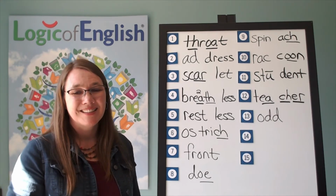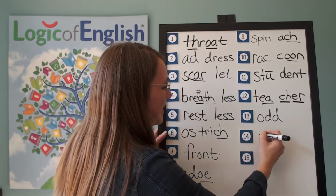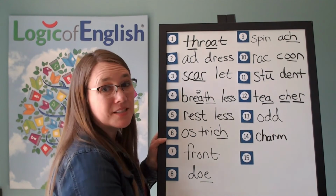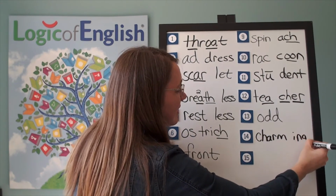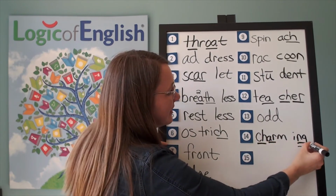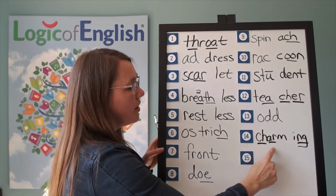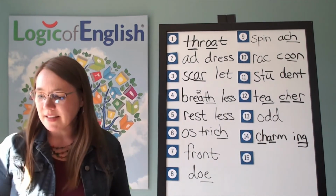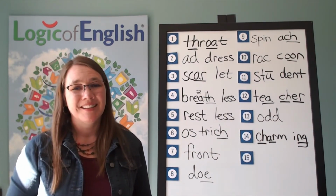Excellent. Help me to write it. Charming. Ch-ar-m. The second syllable is ing. I-ng. How do we mark it? We'll underline the ch and the r and the ng. Let's read it. Ch-ar-m-ing. Charming.